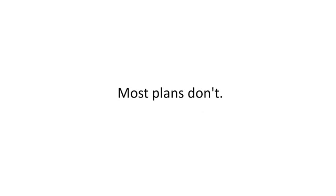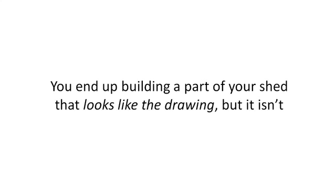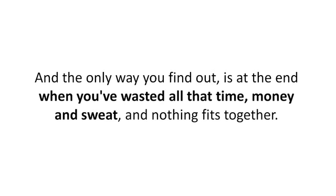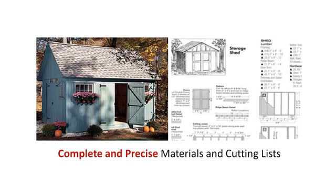Most plans don't. You'll end up building a part of your shed that looks like the drawing, but it isn't. You missed it because the plan didn't show you each angle. And the only way you find out is at the end when you've wasted all the time, money, and sweat and nothing fits together. Complete and precise materials and cutting list.